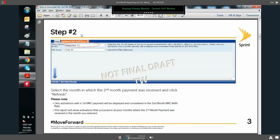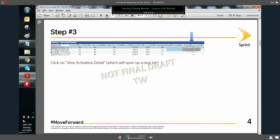only because I know it's not easy, especially if you don't have a login access. Since this is a larger PBR partner with multiple doors, and this is the multi-owner login account, you will see the SFID for each one of these locations. After you've clicked refresh and you pull up all the data, you want to hover over to the right there in the red circle, view activation detail. Okay, next slide, please.